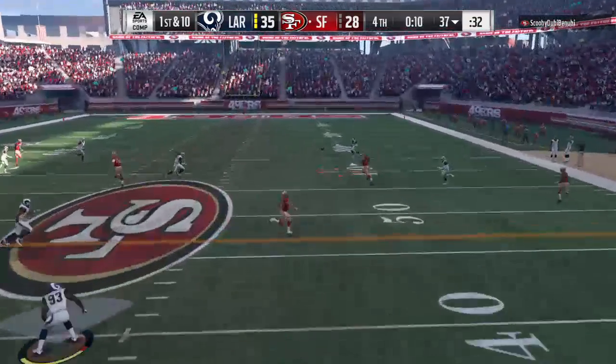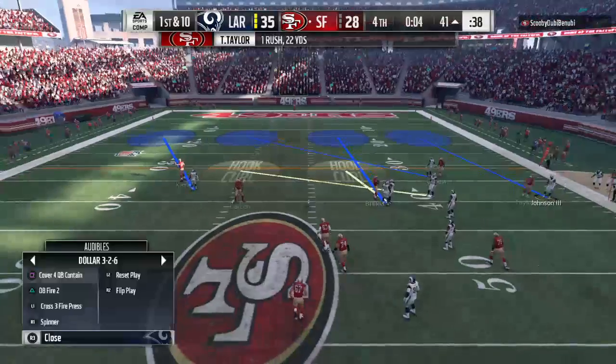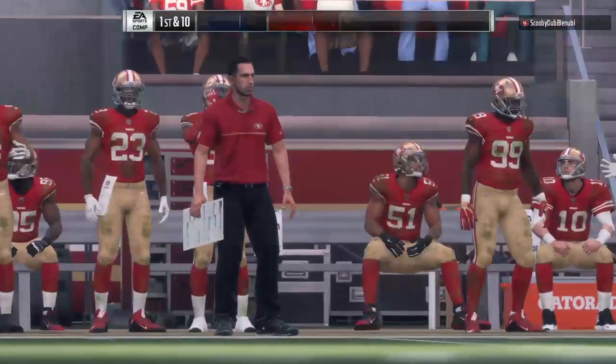He'll look to throw. And he's taken down, but not before getting this across midfield and just shy of the 40. A good pickup there at 22. Let's face it, you can run the route.